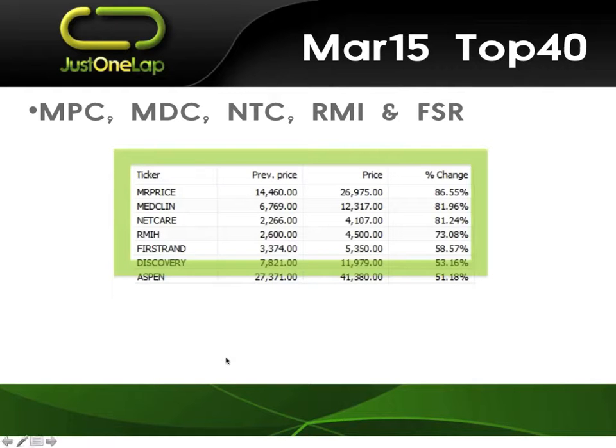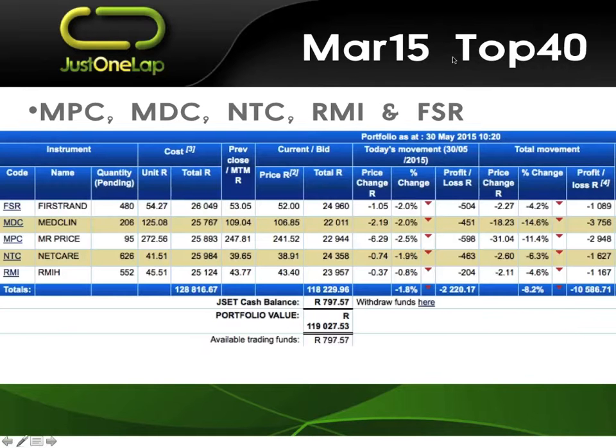Those were the stocks for the top 40: Mr Price, MediClinic, Netcare, RMI, and FirstRand. Discovery and Aspen were just not making the cut. They were number 6 and 7, respectively. Discovery is the one we would have liked rather. Aspen, well, at this point, we're happy we didn't get it. So those were the five stocks, and there's their performance thus far.